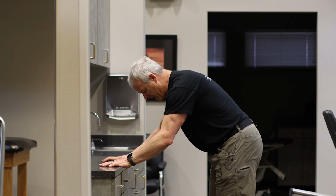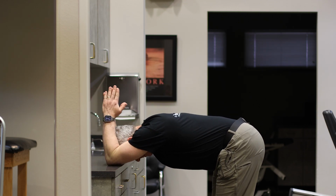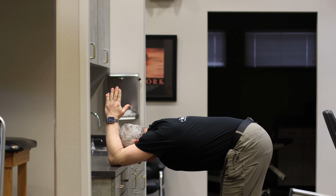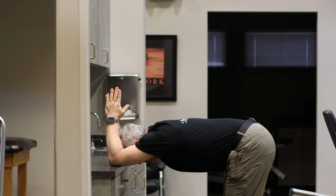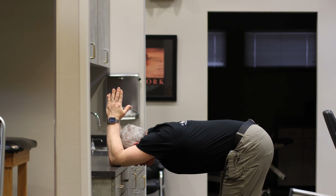But I like to step back, get my feet together, put my elbows on the countertop, clasp my hands in front, and start backing. As I'm pulling with my shoulders down, I'm extending my spine. Sometimes you can get a nice little manipulation, but I'm also getting a little hamstring stretch, and I'm just dropping my chest to the floor.